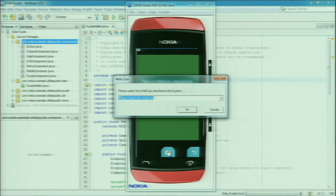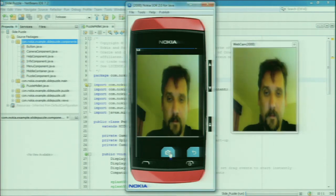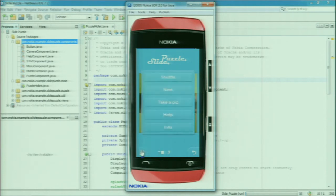The pretty cool part of the Nokia SDK emulator is that you can enable the web camera of your computer, and it will become the camera feed. This is me, and I'm taking a snapshot on the emulator, so I can emulate the complete hardware of an entire phone. Then I just turn it into the slide puzzle, my face. Okay.